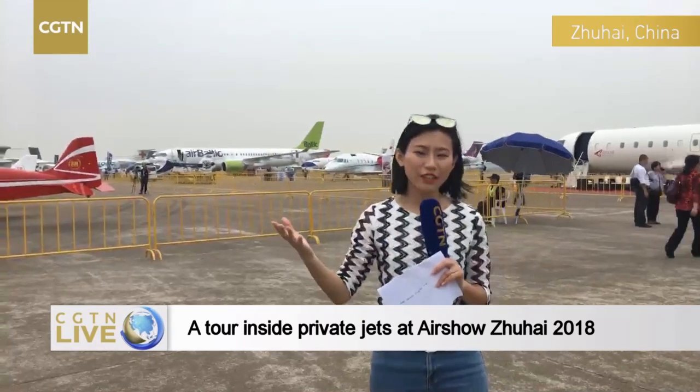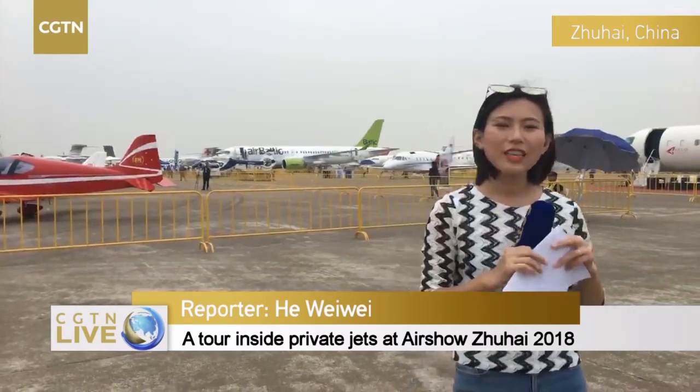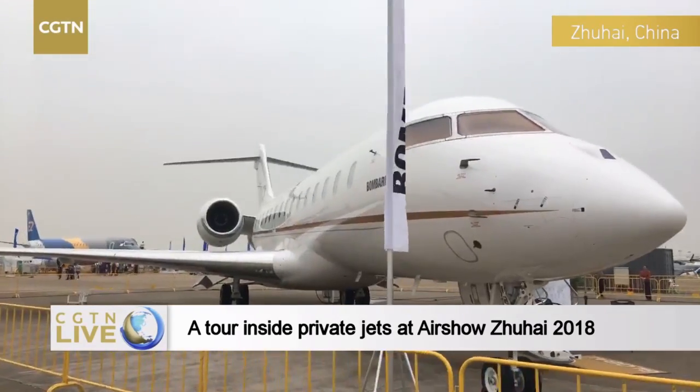It has 10 venues, but this area where I am now standing is an outdoor display area, and as you can see right behind me, a lot of airplanes. This year there are over 150 planes on display, including the ground display and also aerobatic shows. Today I'm going to show you a little tour around this area. For example, right behind me is a private jet from Bombardier, a Canadian manufacturer of private jets.